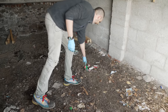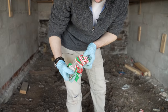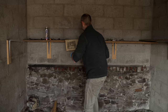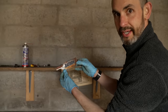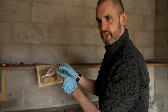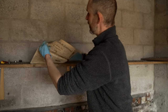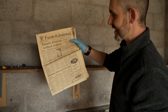Look, early Golden Wonder crisps. Look at that wrapper. Look, that's old. Check this. Can you see that on camera? A Marathon. That is what Snickers used to be called. And I remember when they changed, about 90, 91. So there's that. And there's a paper here, the Farm Journal, April the 7th, 1990. It's just sat there on the shelf.